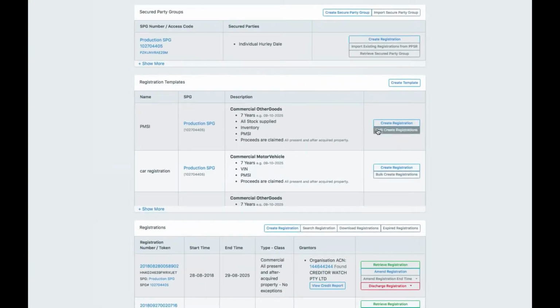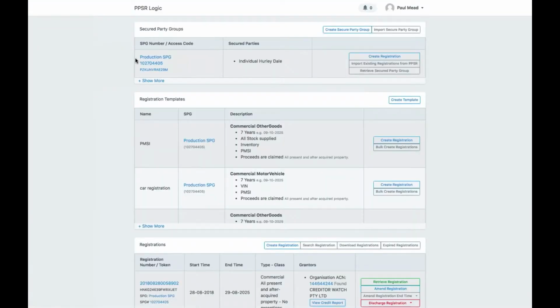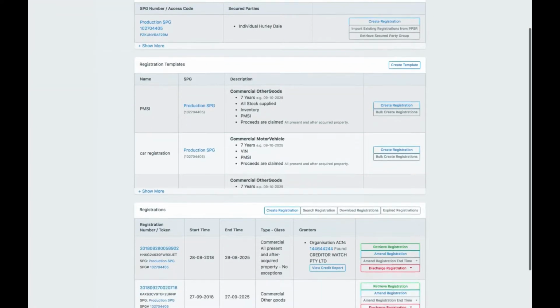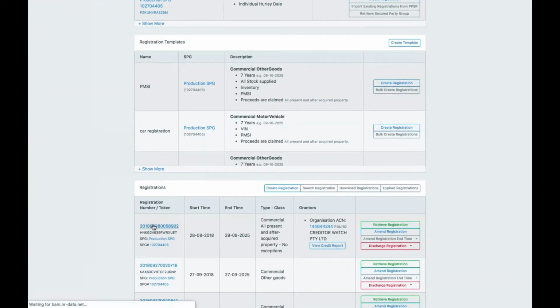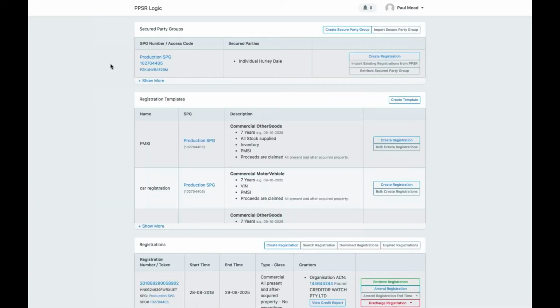With our templates as well, you can also bulk register. So if you have multiple grantors that you wish to register against, you can list the ACNs or ABNs for those entities and then click Create. The process would be the same as per a single registration. It'll populate in the field there once completed. With your existing registrations as well, if you're happy with the information that's been completed in previous registrations, you can actually create a template from the registration itself. That will then populate in the templates field, and you can continue to register as I've previously shown you.